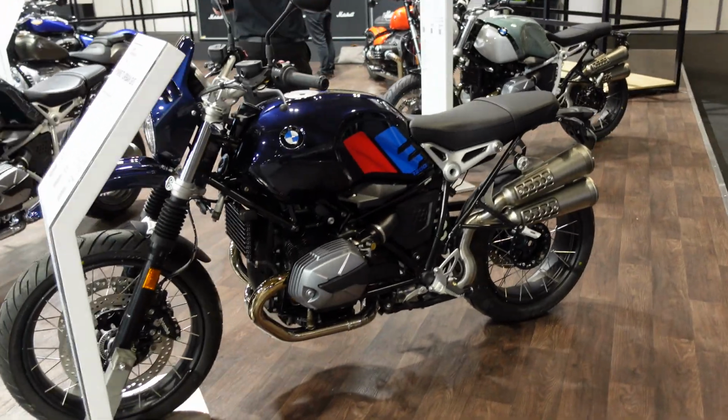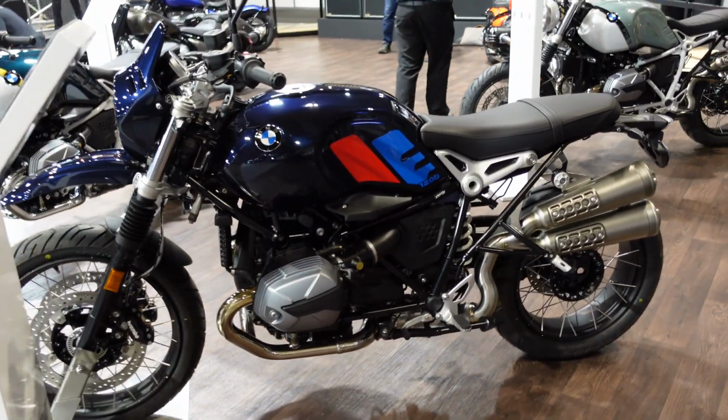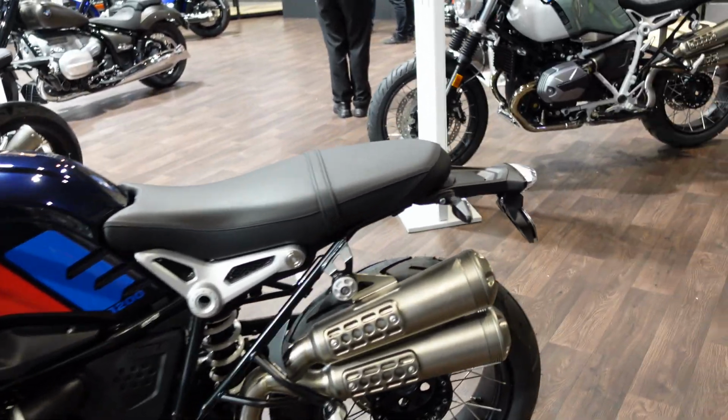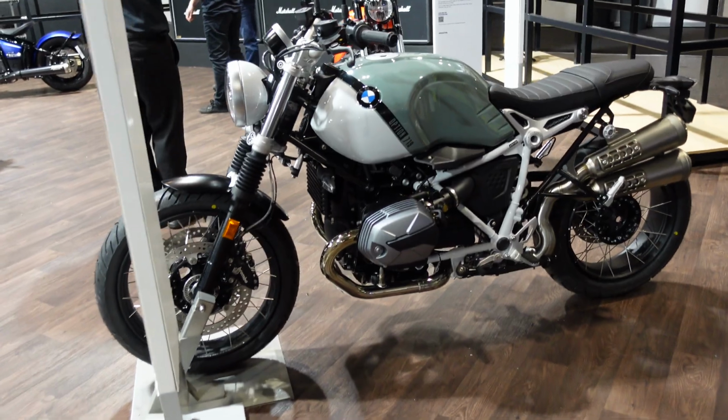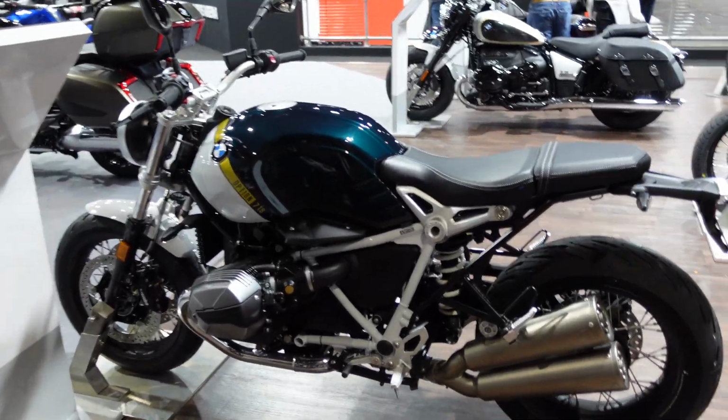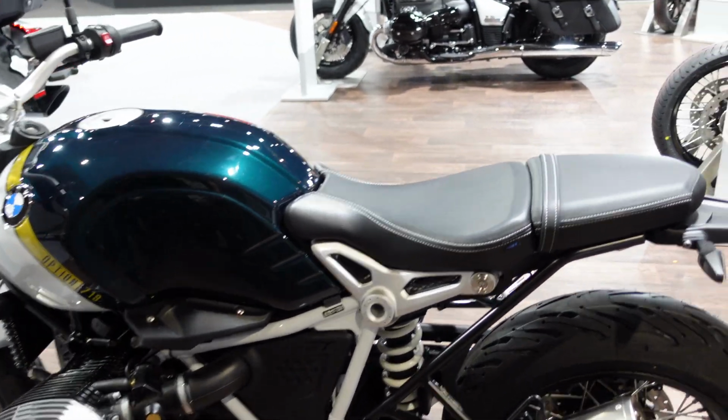And here we have the R19 Urban GS. So this is still the older version of the Boxer Twins, the older 1200, but they've got quite a few variants of it, and I think they all look pretty smart. I particularly like this one here with this green, white and gold paint job on it.